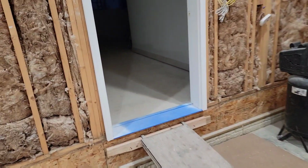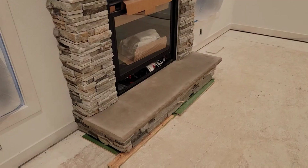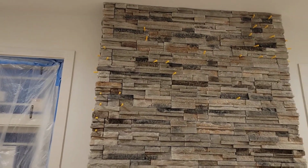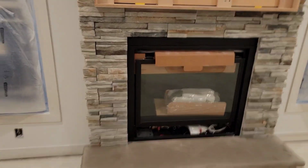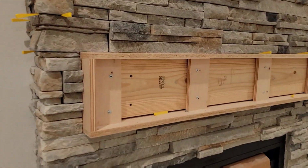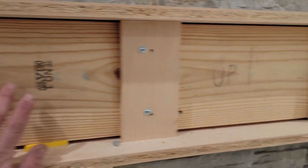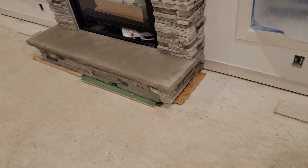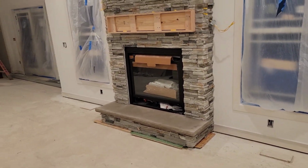Well, let's see what's been happening in the house here. Not a whole lot, it doesn't look like. Oh yeah, we got progress. Check it out, check it out. The stone for our fireplace, that looks fantastic. Oh, that's awesome. Looks great. Place for a mantle. All right, cool. Got the hearth down there, love it. That's awesome. That looks exactly like it's supposed to. Perfect.